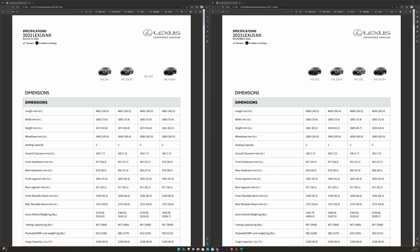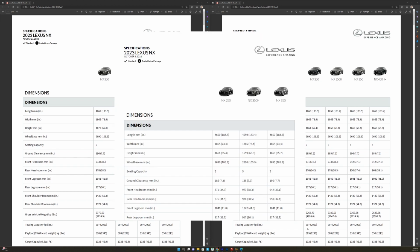Okay, so right now I'm actually showing the 2022 specifications on the left side that was pulled in August 27th, 2022, and the new 2023 pulled out November 3rd, 2022. And you can now see that on the 2023 NX, it now shows the NX450h Plus, whereas the previous one that I showed in my previous video only had up to the 350.